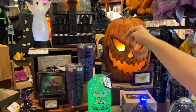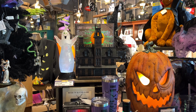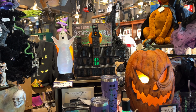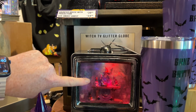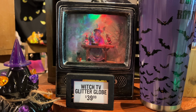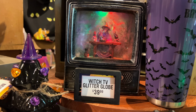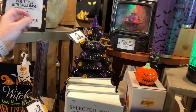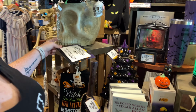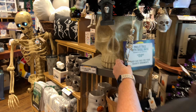Oh, we have to look at the house. Oh, the house is automatic too. These are all motion-sensored things. This is awesome. I mean, look how pretty that is. Ooh, so pretty. And this is cute, $40. Pre-lit tree with skull base. It comes with that. That's really cool.